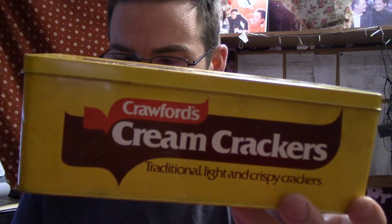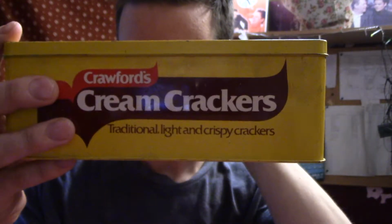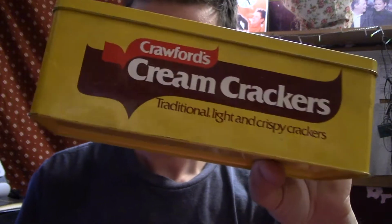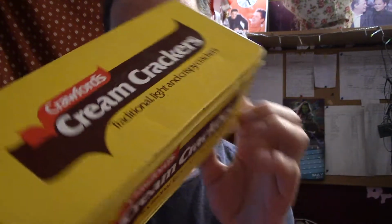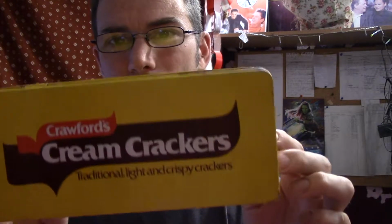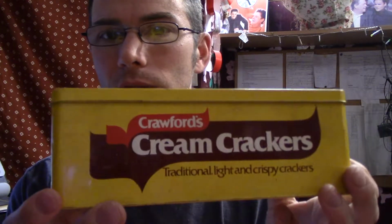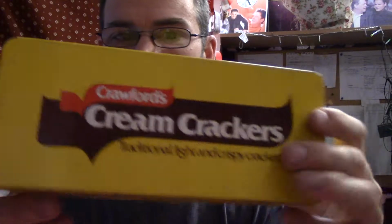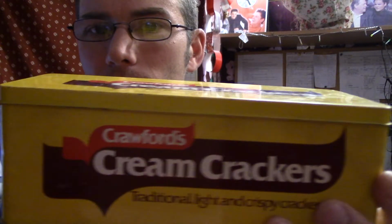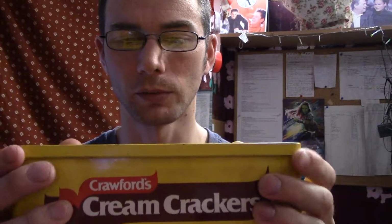Crawford, now they were founded in 1813 by William Crawford, and in 1962 United Biscuits acquired them. I'm guessing this tin is from around late 70s, early 80s maybe, because there's no barcode on it, which doesn't necessarily mean it's before the late 80s, but generally barcodes came in the late 80s, and it's got a sort of 70s, 80s feel with the browny colour on it. And Crawford's do still make a few items you can still see in the shops. It's a nice solid tin, there's no damage on this one, which is good. No crackers inside.